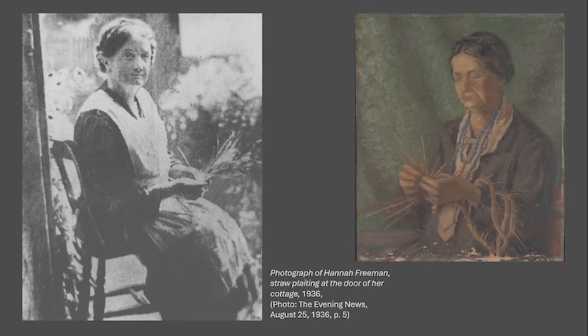Interestingly, she's not wearing a hat in the portrait that we have of her, but what I really wanted to look at was why this portrait is called Hannah, the last of the Essex straw platters. Towards the end of the 19th century, there was a rapid and almost complete decline of the straw plaiting industry, caused by competition from plaits from overseas, particularly Japan, and the mechanisation of the plaiting and sewing techniques.